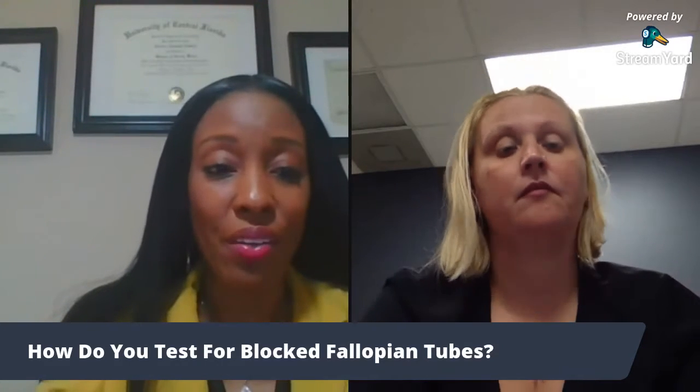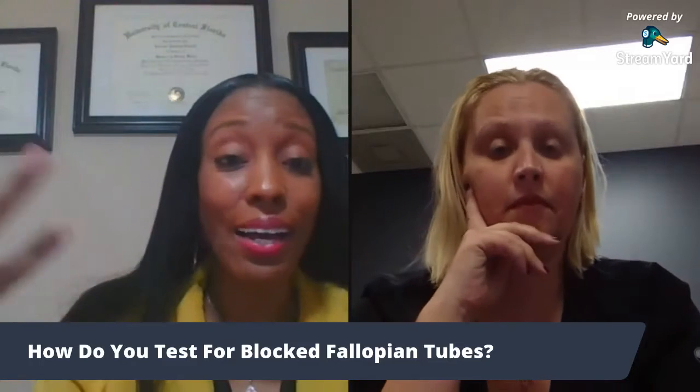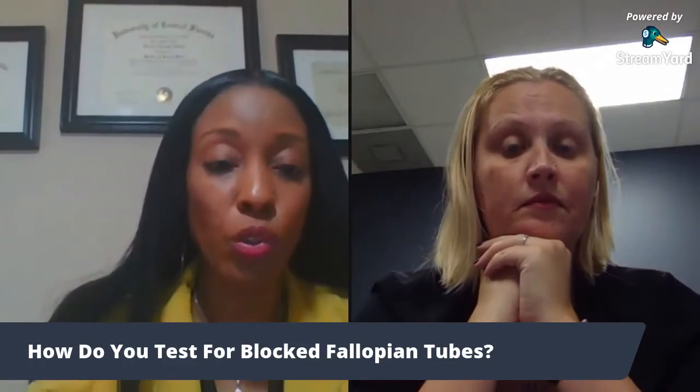It also gives a good indicator if there are any blockages in the uterus, as they're shooting the dye. They can see that. But the main goal is to focus on the actual tubes. Will the dye actually spill out? Which is an important indicator. Are they blocked or not blocked?